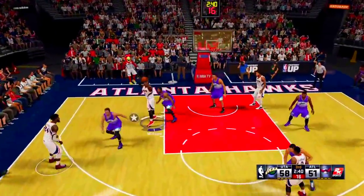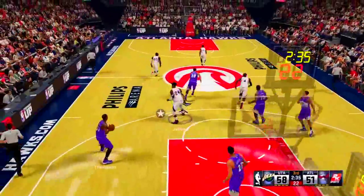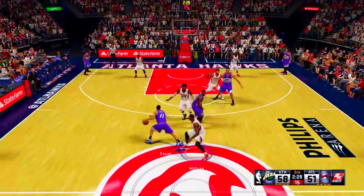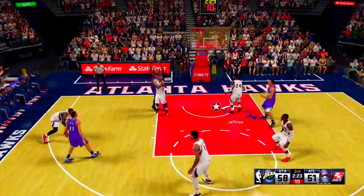Here is Jeffries, defended by Hayward, 11 feet away, and too long on the shot. What a struggle for him. A goose egg in the box score today. Exum with it. He's picked up by Millsap. Rejected by Millsap, but he stays with it.